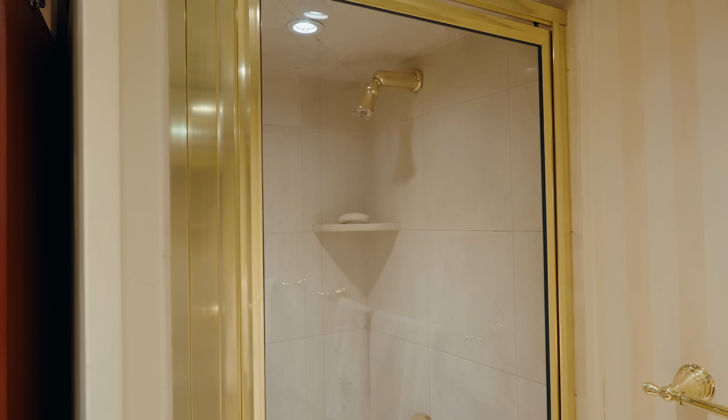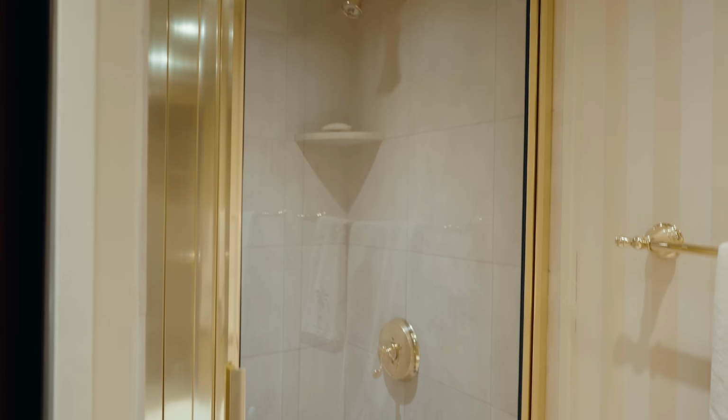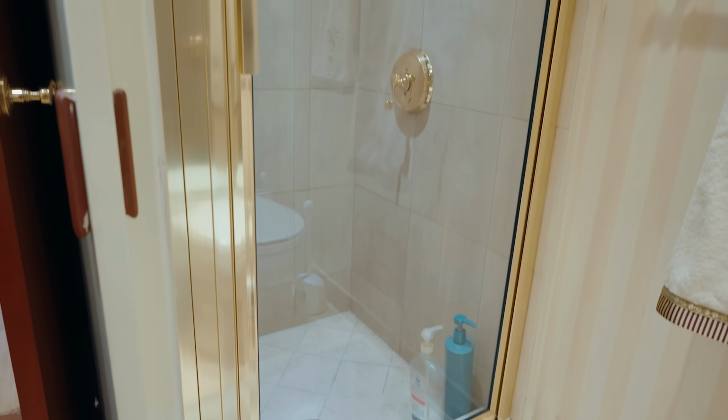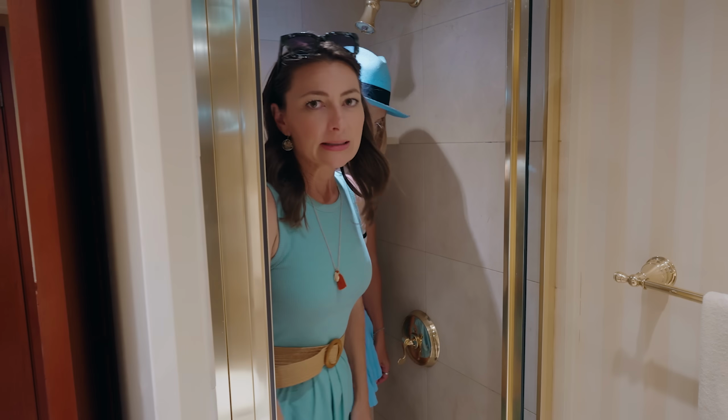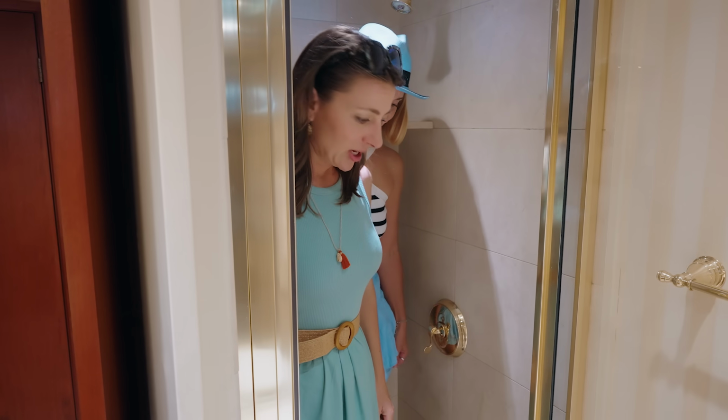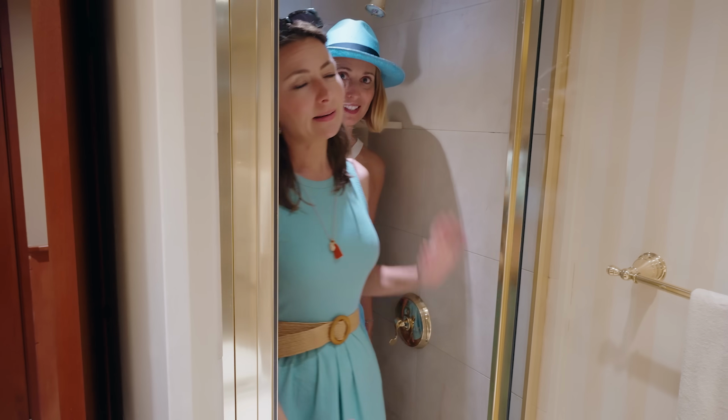How many person shower is this? I mean, that's 1 person. Yeah. 1 person. Yeah. I'm gonna say it's a 1-person shower. It's a 1-person shower. Although 2 of us are in here, but it is a 1-person shower.